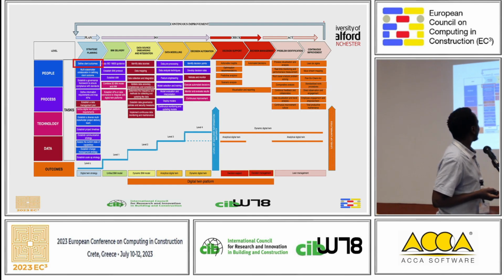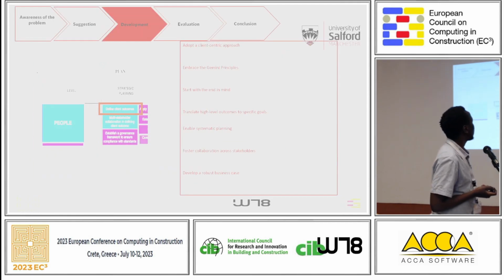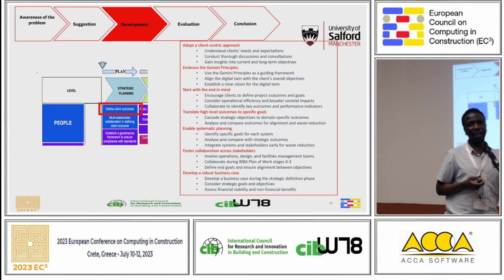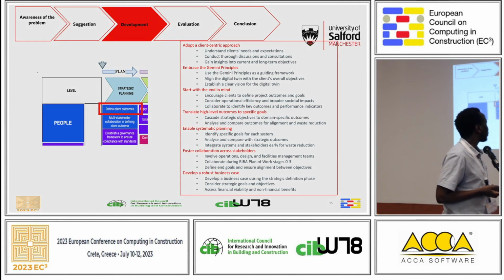It's not so clear, apologies, but within the framework we have different constructs. For example, defining customer outcomes, for which we had a guideline, right from adapting a client-centric approach to developing a robust framework.